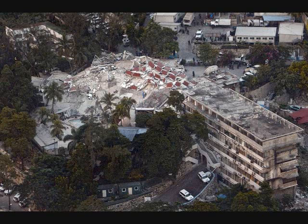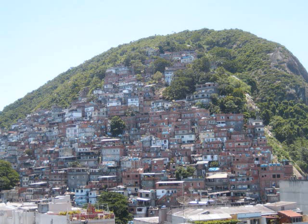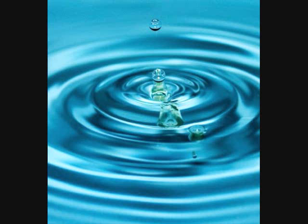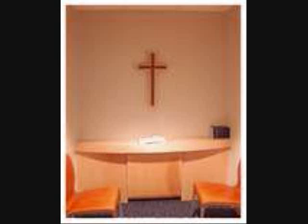Natural disasters like the earthquake in Haiti and the tsunami that hit Indonesia will always occur, and as the human population rises and more people are condensed into cities, there will be more and more risk of these disasters killing and injuring large amounts of people. After a disaster, people need food, water, medical assistance, safe places to sleep, and quiet places to pray, and they need all of these immediately.